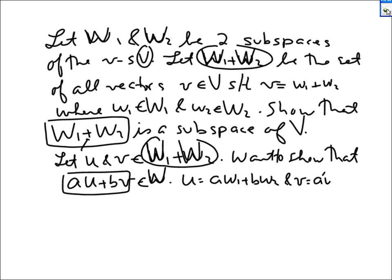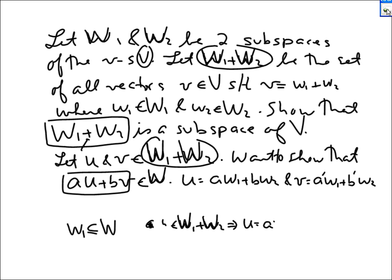And V is a multiple of W1 plus a multiple of W2. Just for the record, W1 is in W. The reason is, to be in W, if U is in W1 plus W2, that means that U is a multiple of a vector in W1 plus a multiple of a vector in W2. But if B is 0, then you have AW1 plus 0 W2. That is, you have AW1 plus 0, which is AW1, which is in W1. A times W1 is in W1.